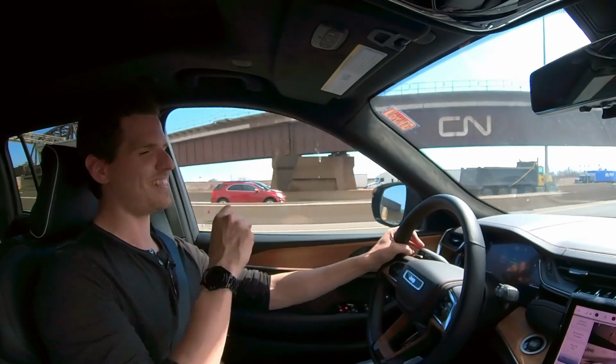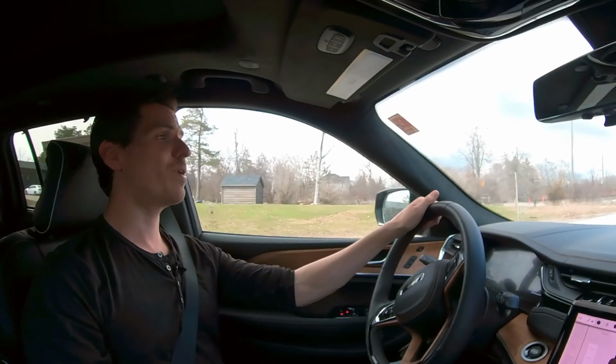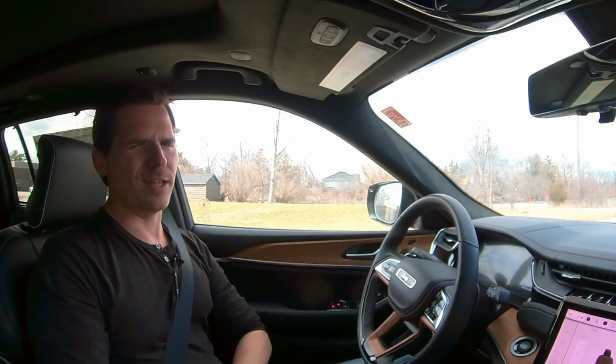So many different options and so many different things that this thing has available. But this, like I said, is really, really nice. And I do think Jeep did an extremely good job at this vehicle, or in this vehicle, I should say.